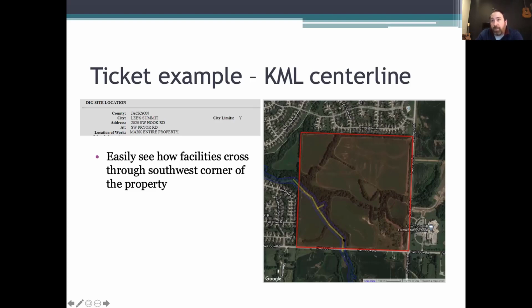Because it's a KML display, we only show the facility within the area where it relates to the excavation. So you can tell based on the notification area that this clearly continues on to the south and to the northwest, but the display is only shown within 100 feet or so of the boundaries of the notification polygon. This could be preferable for some facility operators if you don't want the complete database displayed on every different access point and you only want to display what is relative to the excavation site. But for most, this is probably going to be a limitation.